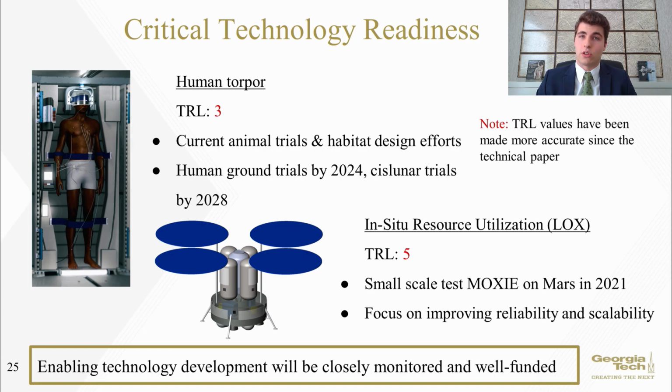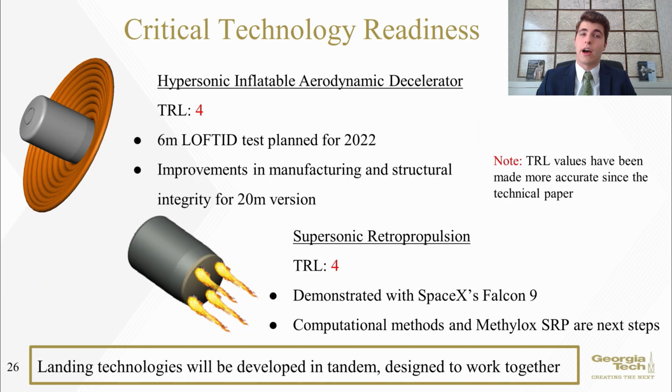Liquid oxygen ISRU, sitting at level 5, currently exists as a small-scale prototype MOXIE going on the Perseverance rover in 2021. Development challenges include ensuring long-term reliability and upward scalability to roughly 15 times MOXIE's production rate. The HIAD, sitting at TRL 4, has a 6-meter Earth entry lofted test slated for 2022 that will function as a proof of concept. Development challenges include improving manufacturing methods and structural integrity for a 20-meter inflatable toroidal design.